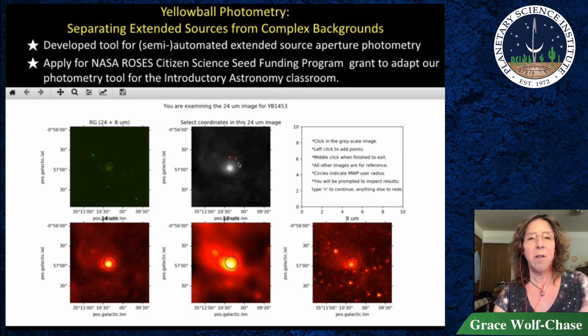In our study of these objects, we have developed many automated and semi-automated tools to analyze them. One of the things we've developed is a photometry tool that's useful in general for separating extended sources from complex backgrounds. We think that this will be useful for the astronomical and planetary science communities for a range of objects, not just the yellow balls we're studying. And since even the semi-automated version takes a while to go through a huge catalog of objects, we're developing our tool to be used with a citizen science platform that would enable introductory astronomy students to get research experiences in doing photometry.